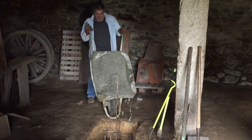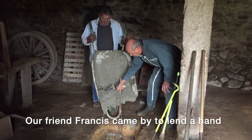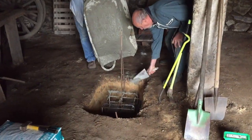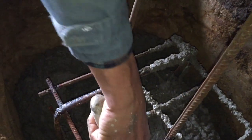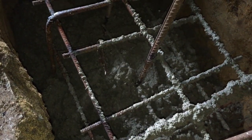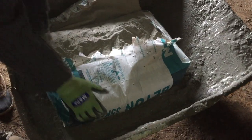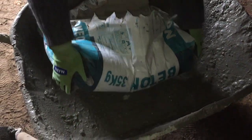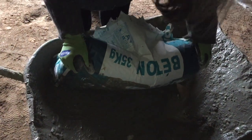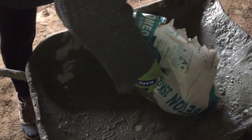How many bags do you have to do? Six. That's one. This thing is heavy. Okay. Flip it over. Yeah, you got it. Come on, there you go. You're doing great, honey. I don't want to get it on the ground. No, you don't want to get it on the ground.